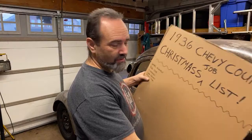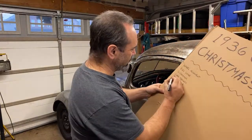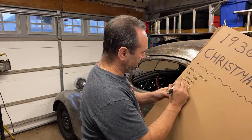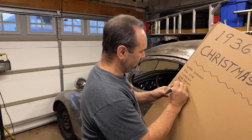Harness bar, yeah, okay. Bumpers, yes. I know a guy that's got them, but as I said in a previous video, he wants like $400, but I might have no option. I'll try haggling, but to get the right looking bumpers, it's going to cost me. Modern stuff is too thick and square.